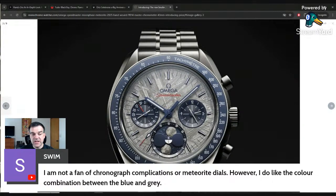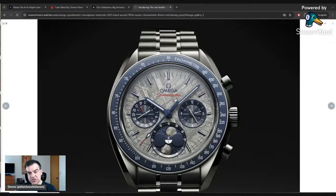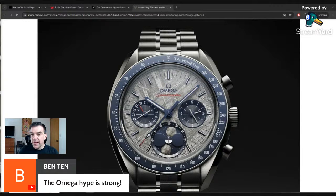Omega, to this day, has my favorite shade of gray. It's similar to this meteorite, this silver gray. I had a Seamaster that had this gray with a blue that integrated very, very well. They do it in the Aquaterra line. I think they might even have a DeVille in the color scheme without the meteorite. Very good color scheme. It's one of my favorite things that they do. Very attractive.